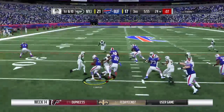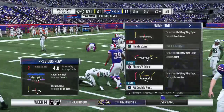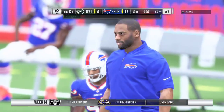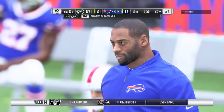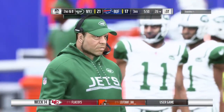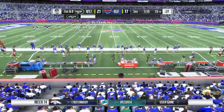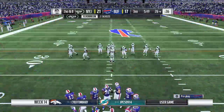And the drive starts with a handoff to Coleman. And he'll get this one up to the 26. 2 yards on the pickup there. It'll be 2nd and 8. They tried a quick hitter inside, but that one was swallowed up because what they're hoping, those big defensive linemen will take the bait and move laterally and open up a crease that they can run through. Didn't happen on that play.